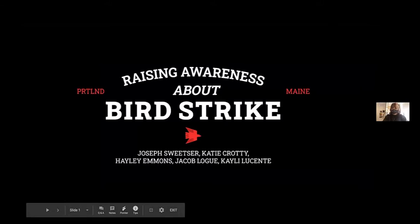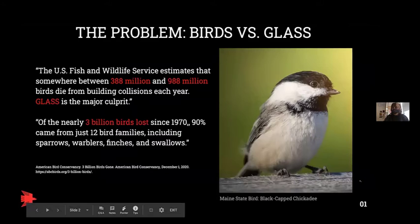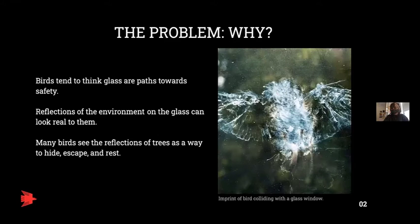So today, our group will be proposing a possible solution to the current bird strike crisis, focusing specifically on Portland, Maine. So what is the issue? Currently, a large threat to birds and the number one killer of birds is glass. Within a year, glass can be the cause of death to up to 1 billion birds, posing a huge danger to the bird population, especially to those who might be endangered.